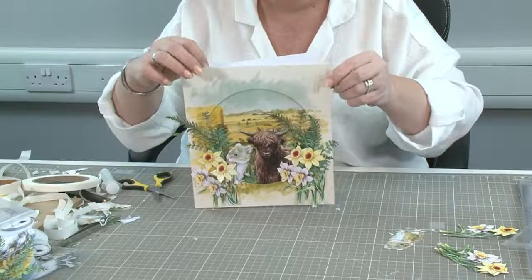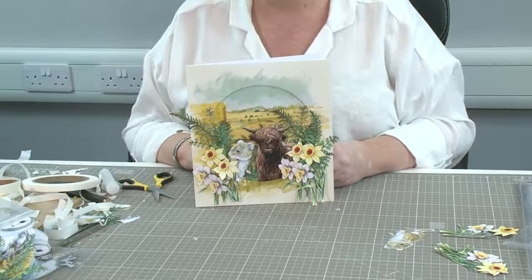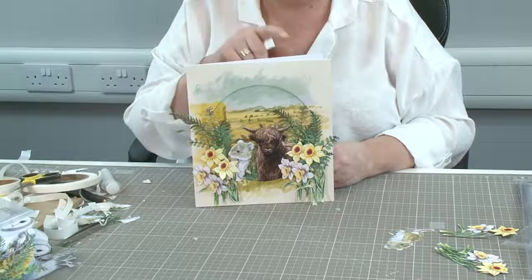So again, just using simple aperture. And look how fabulous he is. They're having a little confab together. How wonderful. So now we're going to go through what we've used.